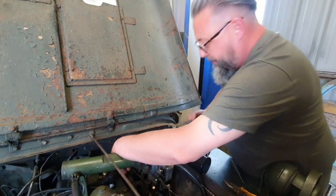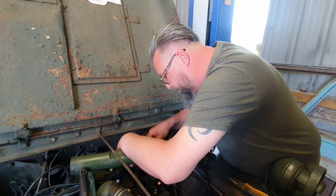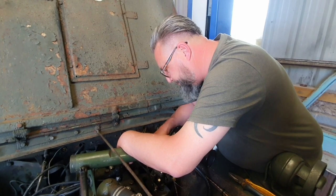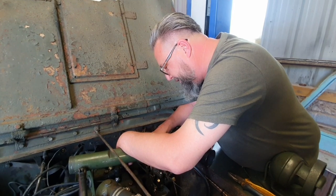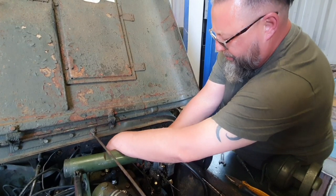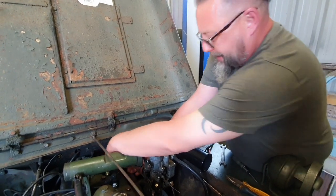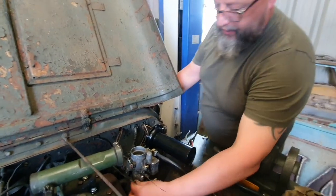Oh, see, this is why I need to make a very special spanner for this job. I can call it Brian. Brian the spanner. Oh, I don't think it really matters. I'm sure they'll find something to do copyright on, as they always do. Right, that's back on. Now I can put my return spring for one throttle linkage. That's it.